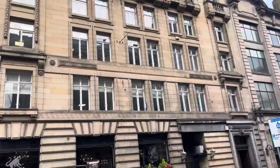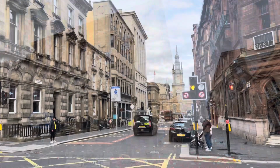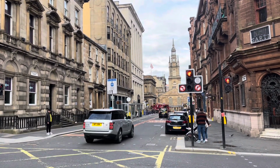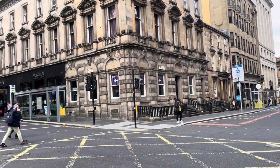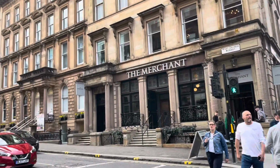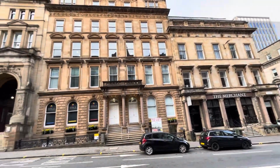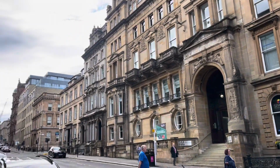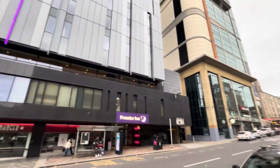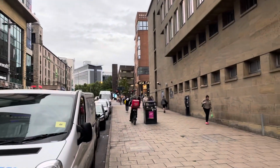Renfield Lane. Looking along West George Street at the crossroads of Renfield Street and also West George Street. West George Street. Well, heading up West Nile Street here in Glasgow.